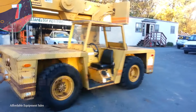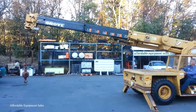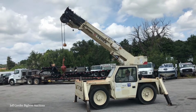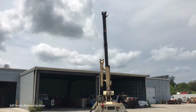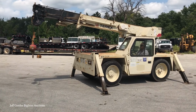Number 7. Carry deck cranes. Carry deck cranes might not have the wow factor that some of the other cranes have, but they're extremely useful. These carry deck cranes are a fairly new type of crane. They're the predecessor of the older pick and carry model, a model that was first introduced in the 1980s. Carry deck cranes are small in comparison to a lot of other cranes, but their small size makes them extremely portable, much more so than most types of cranes.